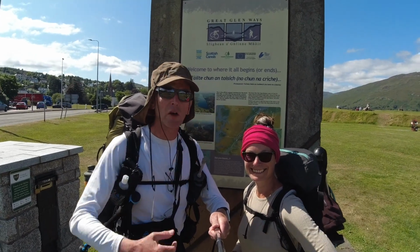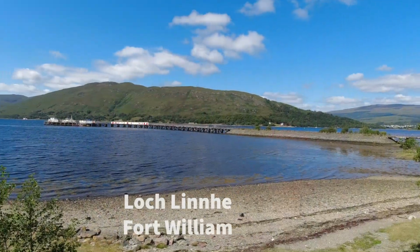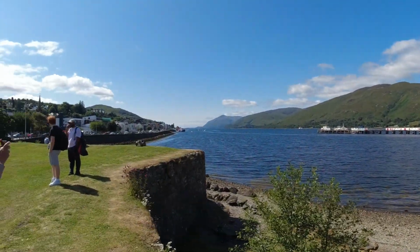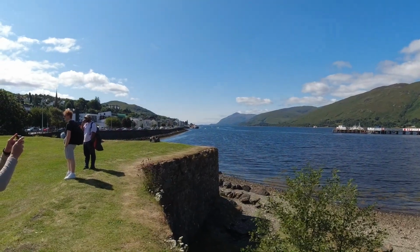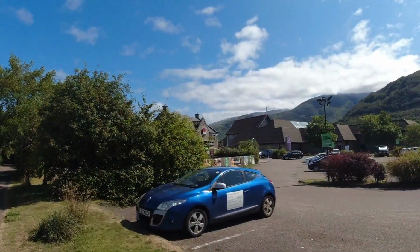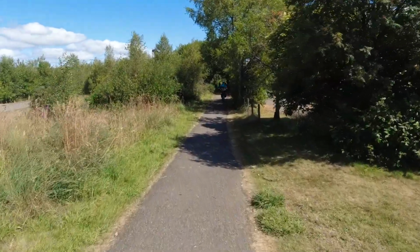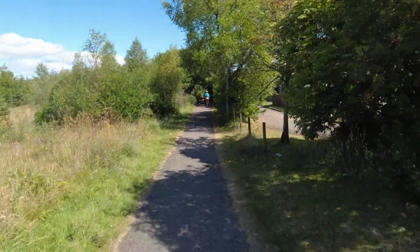Yay! We can have a quick look at Loch Linnhe. Now this is Loch Linnhe in Fort William. There's a pub there called the Brewers Fayre, and you take this little path down here. We are on the Great Glen Way, Lisa. Yay!